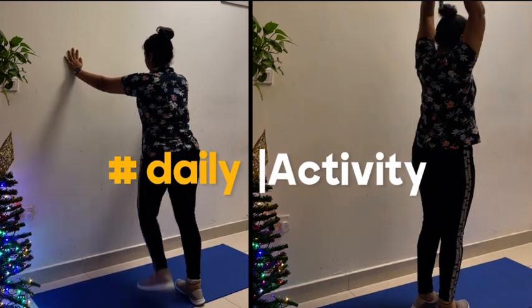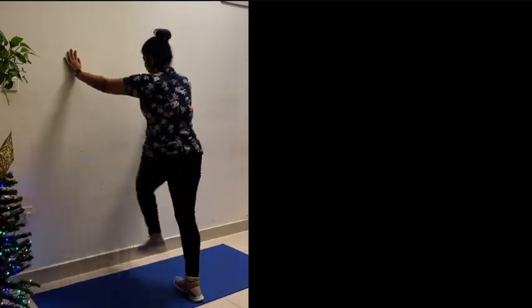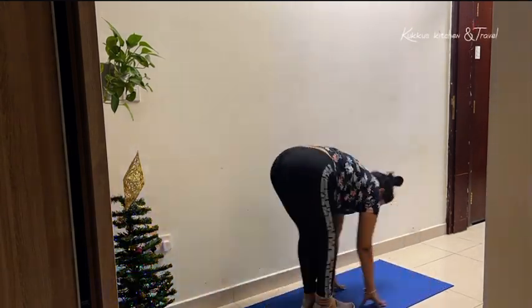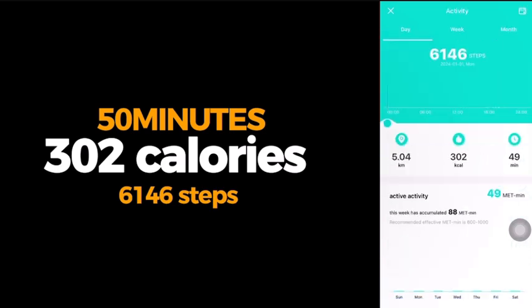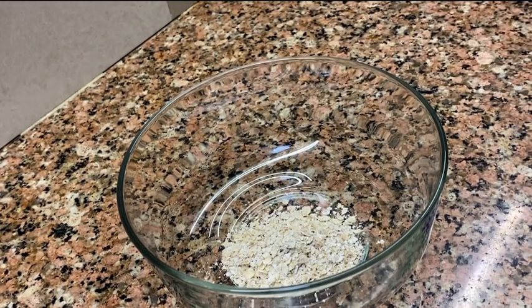In the evening, for 1 hour, I spend time on a workout. In this challenge, we need to complete 6,000 steps daily and burn 300 calories each day. This day, I completely crossed the activity challenge. I finished my 6,000 steps and burned 300 calories. You can see my activity status.